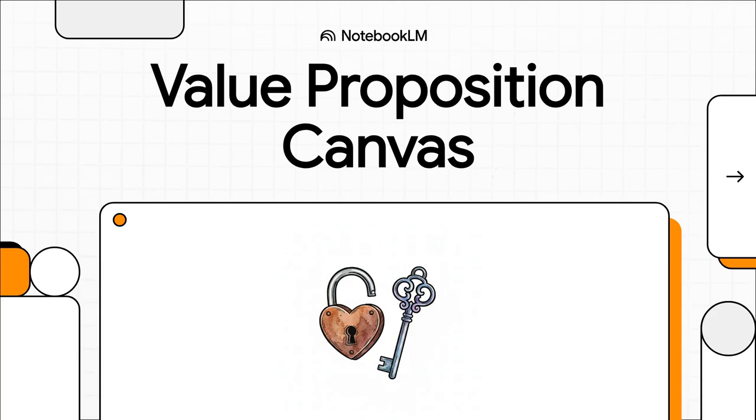Welcome. Today, we are going to crack open a tool that is an absolute game changer for anyone building a product. It's called the Value Proposition Canvas, and it's the framework that helps you stop guessing and start building things that people actually want to buy.